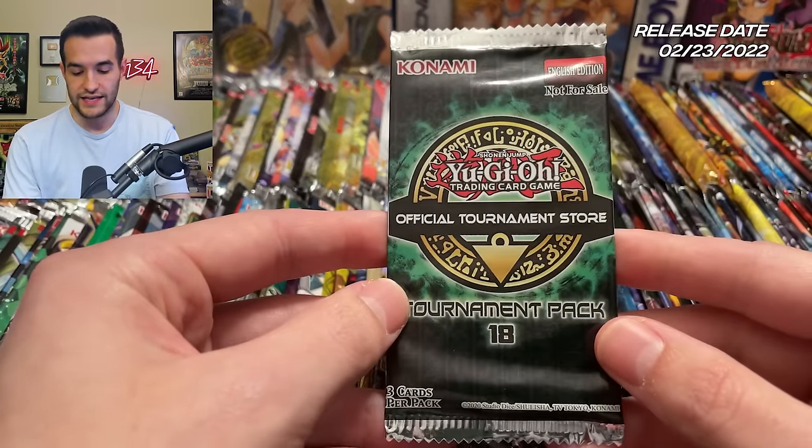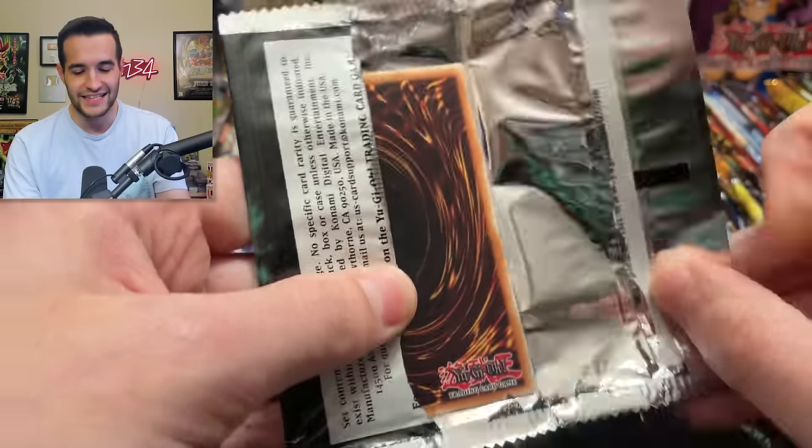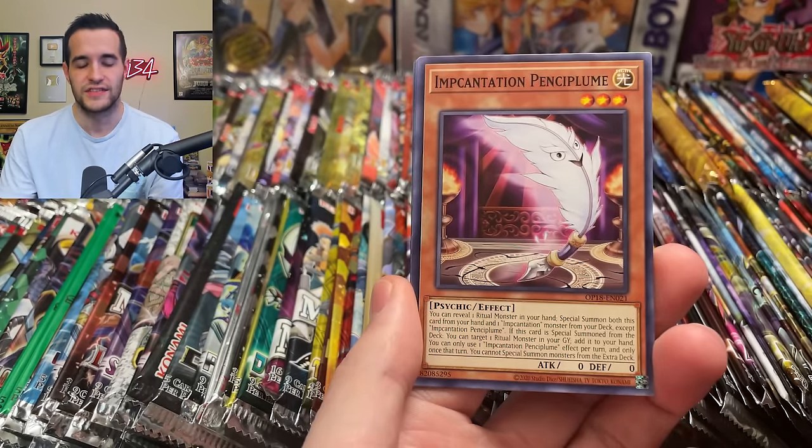Okay, OTS 18. Here we go. Can we get an ultimate rare? Isn't this the one with Droplet that we pulled the other day? Insane video, by the way. We pulled a Droplet out of one pack. It was pretty awesome. No, it's 17, I think that it's in.